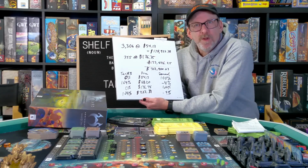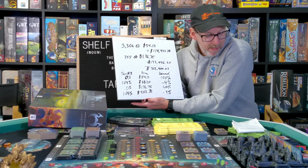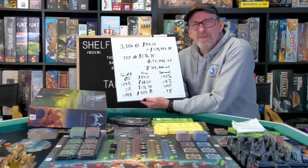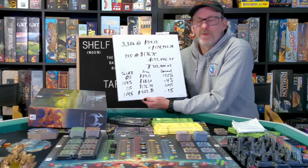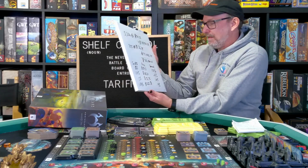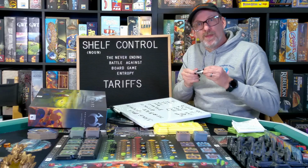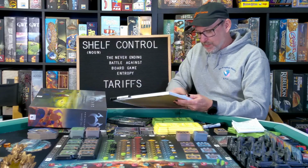So $45 times 4 is the whole thing. So 3 times 45, 120, 135. I don't know. I said I was good at math. It was physics. But that's like $130 that they're expecting the importer is just going to absorb themselves and only pass 45 on to you. And that's a crazy expense that they did not plan on when they were doing the Kickstarter, when they were pricing things. They had no idea that the tariffs were gonna just go insane.